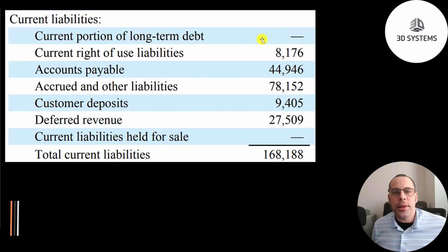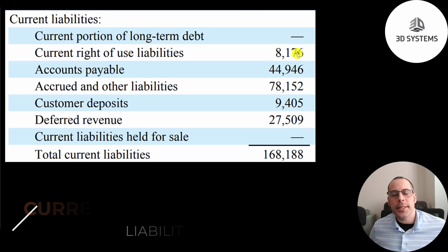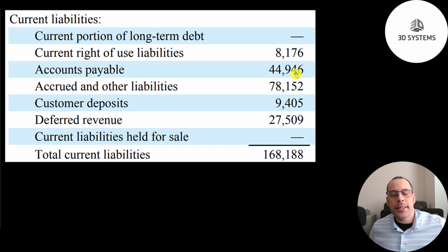Let's look at their current liabilities. 8.2 million of right-of-use liabilities, 45 million of accounts payable. This is how much money 3D owes other companies. 78 million of accrued liabilities. These are expenses the company has incurred but hasn't paid yet. 9.4 million of customer deposits and 28 million of deferred revenue.